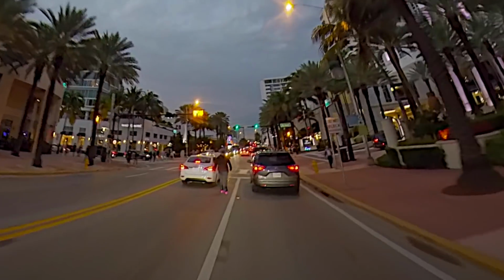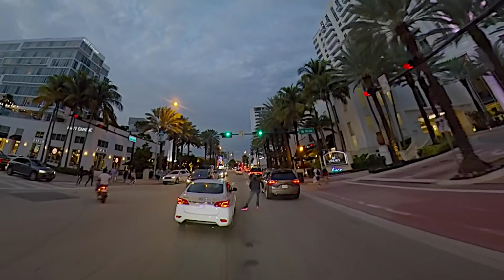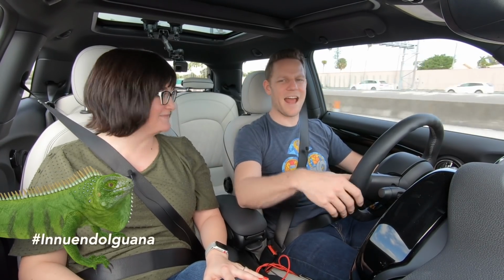Yeah, we were just cruising around South Beach, and this dude with rollerblades that have light-up wheels, which I didn't know you could even get, comes blasting right through. Sometimes they just fall in your lap. Thank you, rollerblading guy, for falling in our lap. Metaphorically speaking, not literally. Get out of here, you dirty iguana.